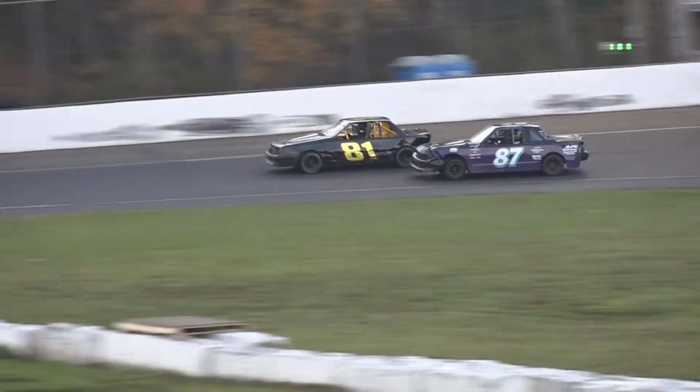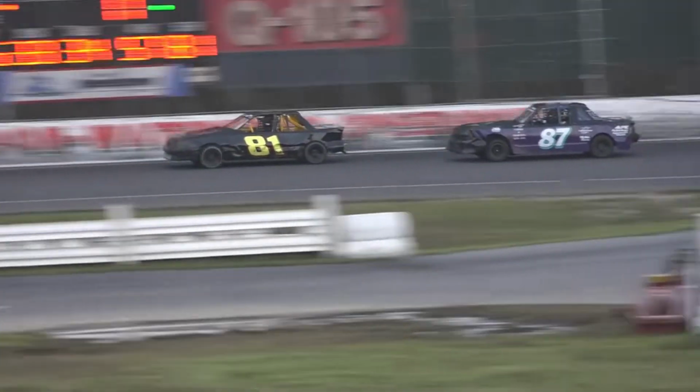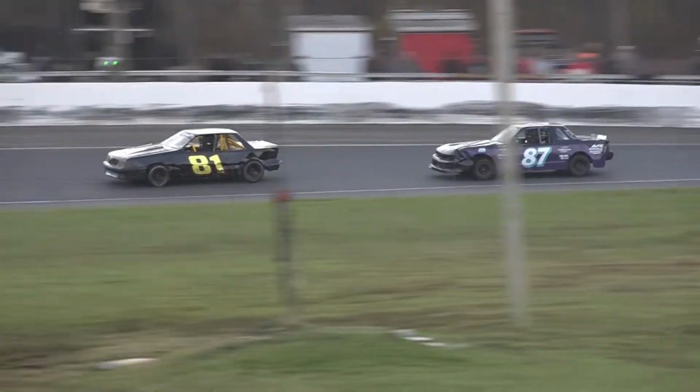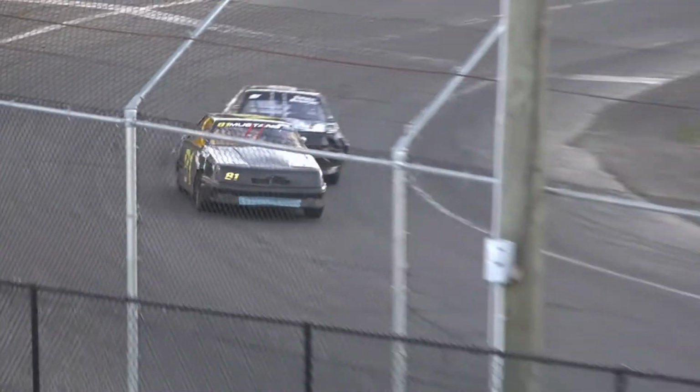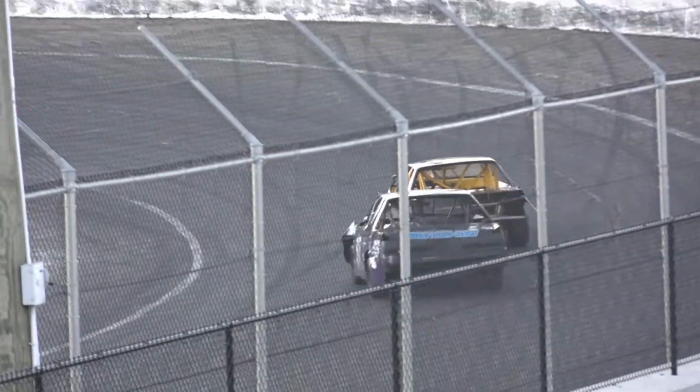TJ Rassicot on the outside in an injured car, and the 87 of Eric Burgoyce in an injured car. But it is Rassicot able to hold him off for now. Once again, closing in is Burgoyce. Can he make a move over the final 16? Down the back stretch they go.